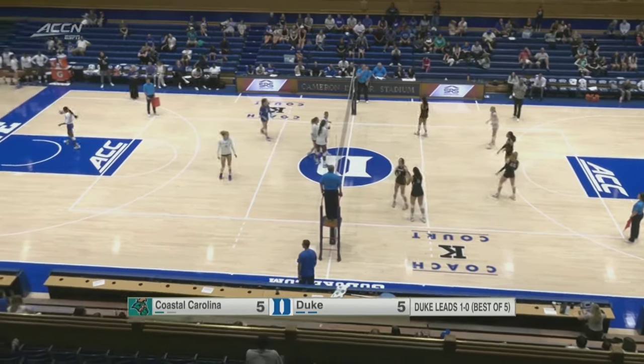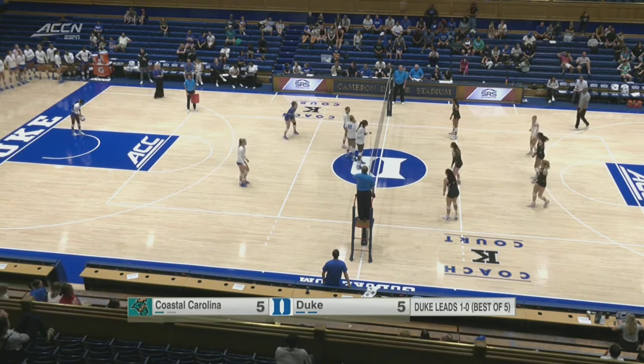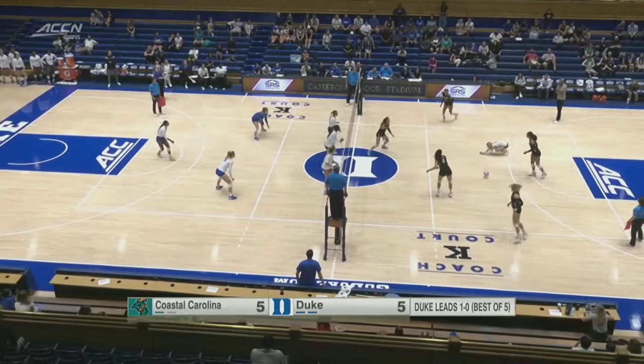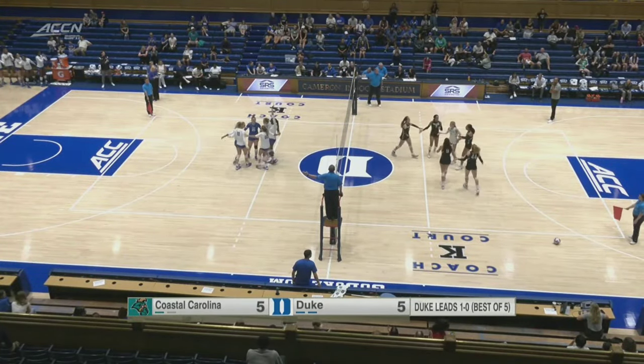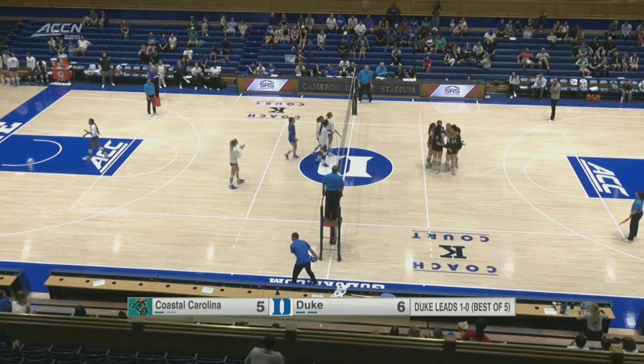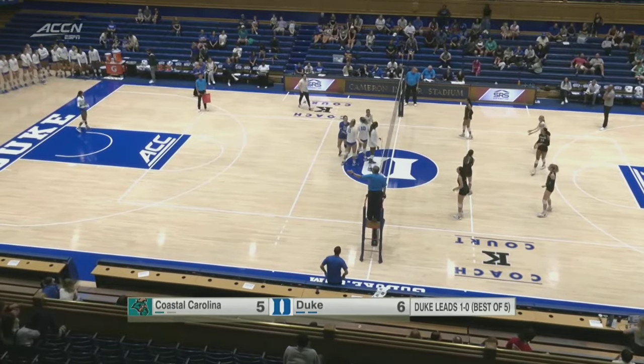And we're all square at five. Johnson only one error, seven kills and 11 attacks. She's hitting .545 so far. And Richardson with the second ace of the match for the Blue Devils, her 11th of the season. Duke is now vaulted out in front.